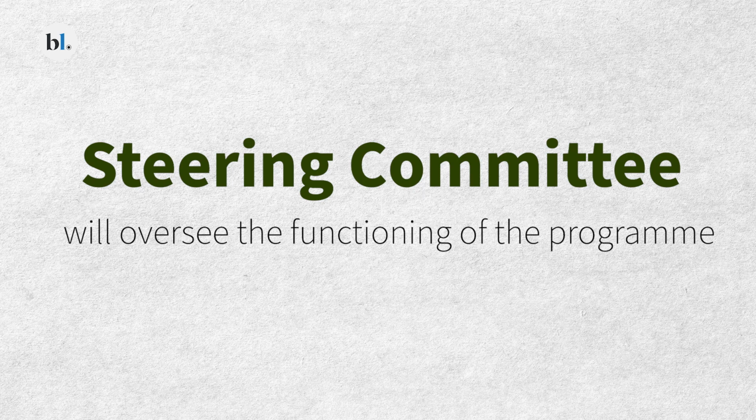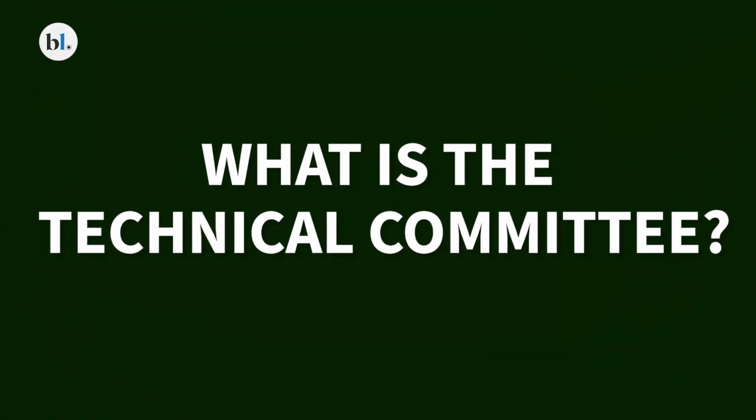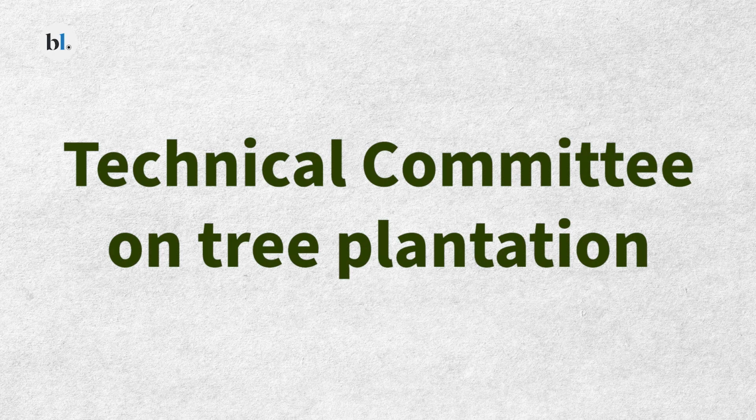And the government will also form technical committees. These technical committees will be formed by the government but will report to the administrator. So I know for a fact that at least one committee has been formed, a technical committee on tree plantations. And maybe a few others have been formed, but anyway, it is work in progress.